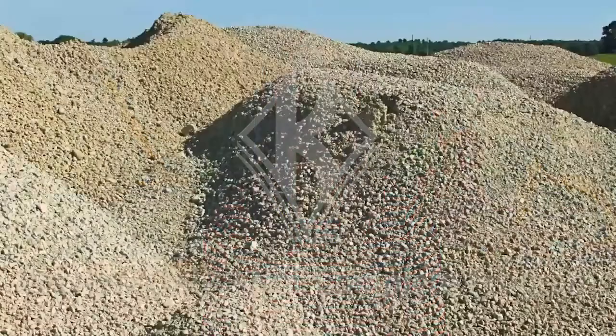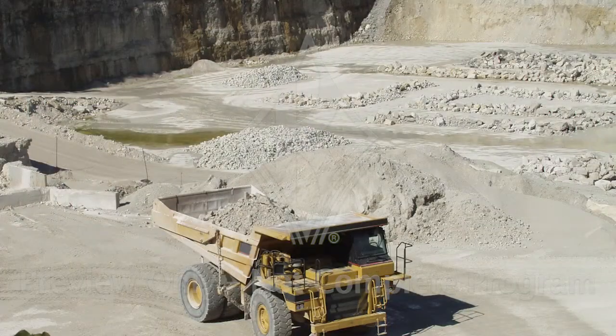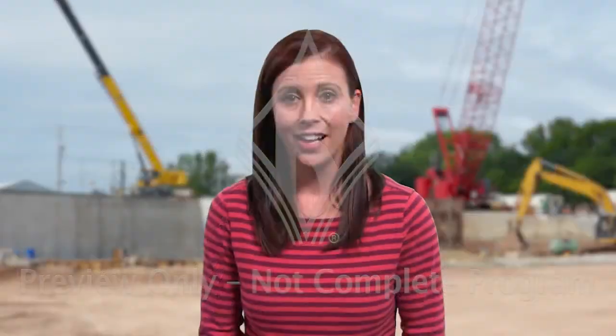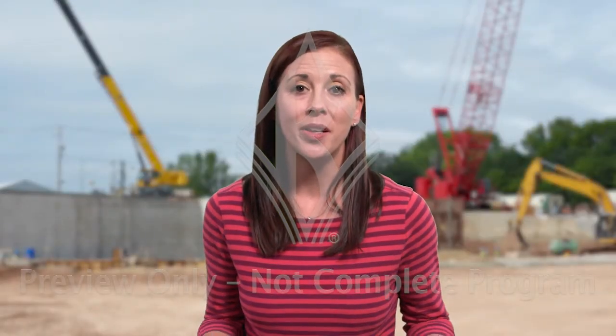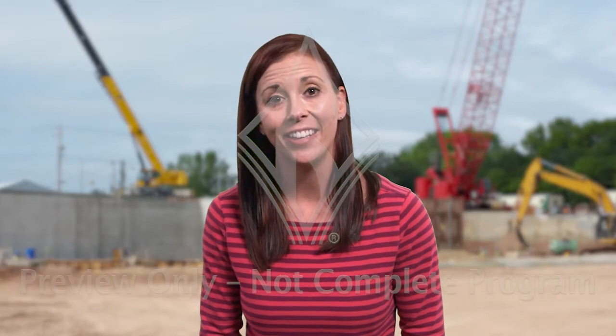Crystalline silica is a component of sand, stone, rock, concrete, brick, block, and mortar. This common mineral is found in roads, buildings, and sidewalks. Being in the construction industry, you probably participate in some pretty high-energy activities every day.